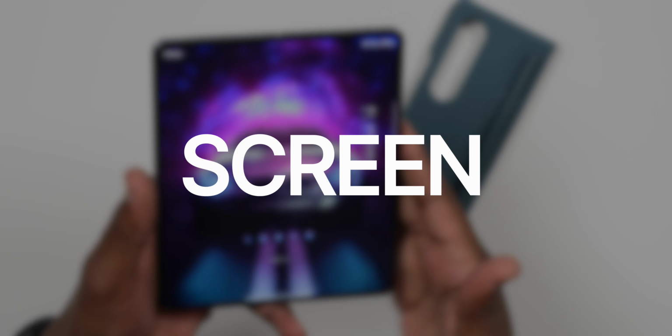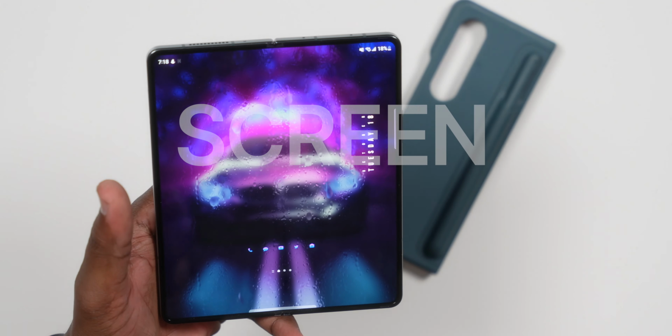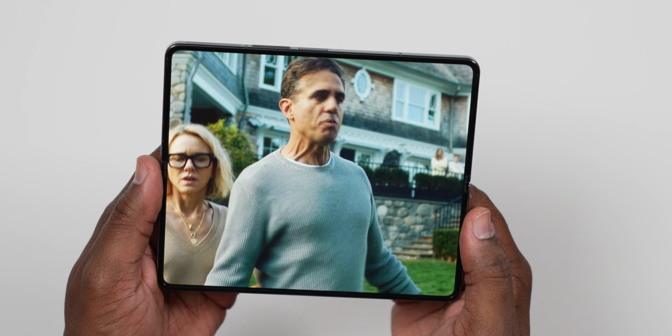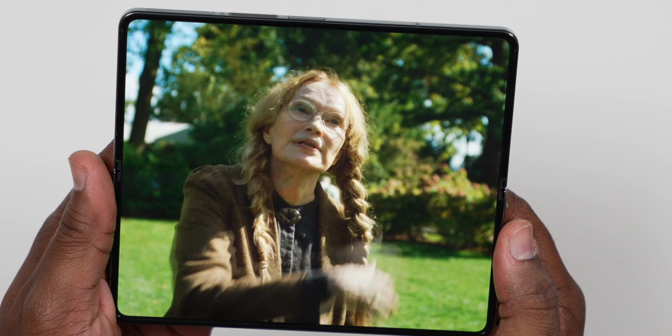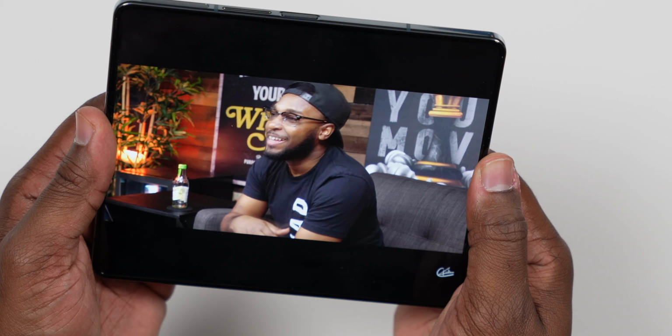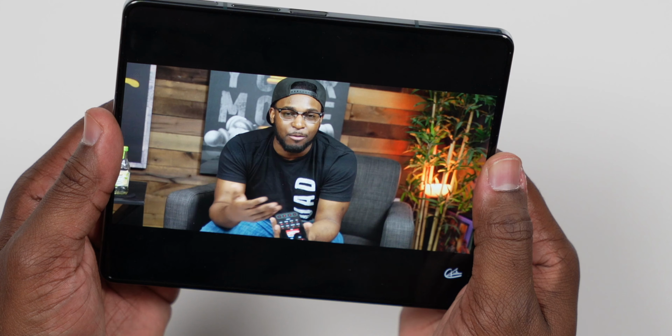All right, so starting with the screens and how it's actually held up, because I think we all pretty much know by now that the screen quality on this phone, as far as picture quality and what you get out of the screen, is top tier for sure. So I don't really think there's a question about that, and I don't want to dive into that in this video, because you can check out my other video where I talked about that.